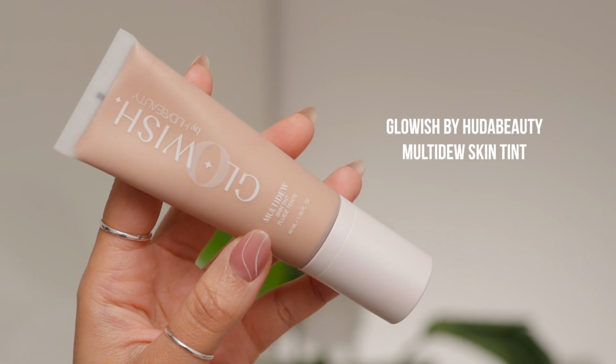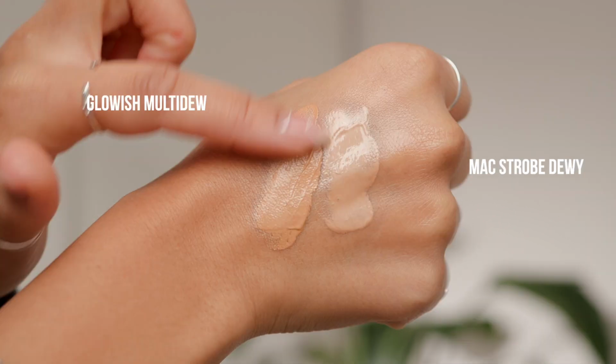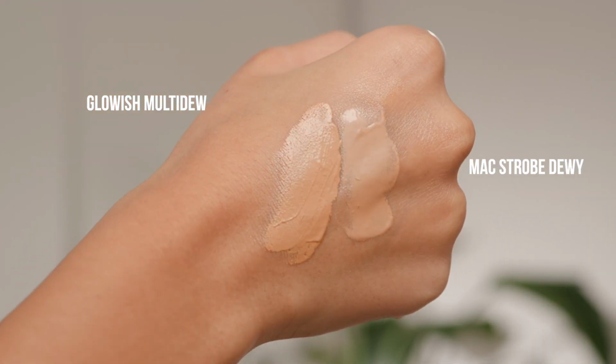So I haven't really used this one. And then I have the Glowish one. Again, I think this is the wrong colour, but this is this. They are the same. Same texture, same luminosity, same glowiness, one and the same. And you get way more of this. That's something I would say. I'm like, why is this so tiny? You don't need a lot of it, but why is it so tiny?